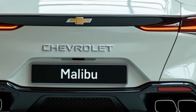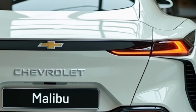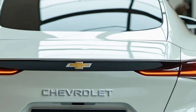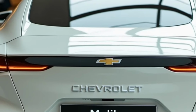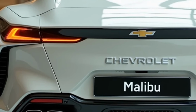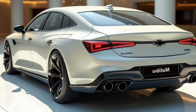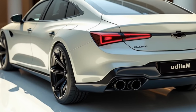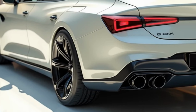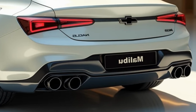Now, let's talk pricing and release. The 2025 Chevrolet Malibu is expected to start at a competitive price, keeping it accessible to a wide range of buyers. With multiple trims and customization options available, there's a model for everyone, whether you're looking for a budget-friendly option or a fully loaded version with all the bells and whistles. Chevrolet is aiming to launch the Malibu sometime next year. And with the anticipation building, it's expected to make a strong impact on the market.